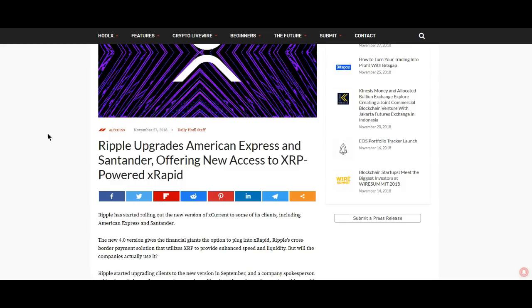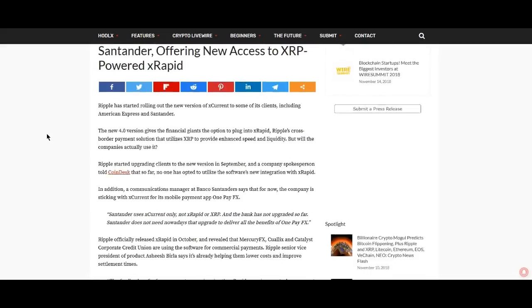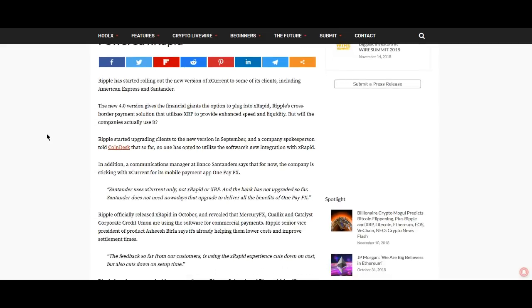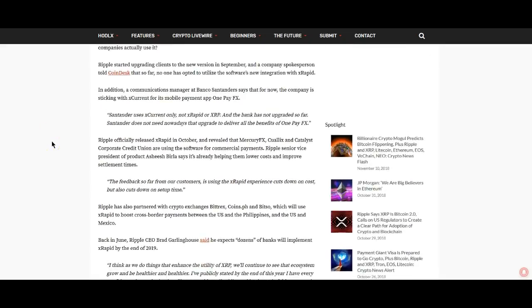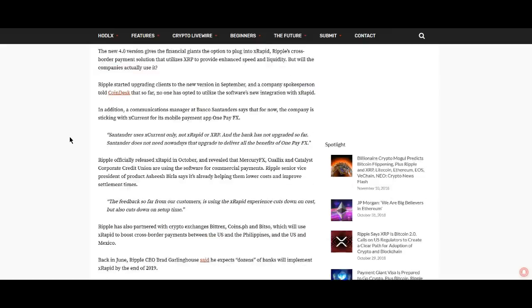Ripple upgrades American Express and Santander, offering new access to XRP-powered xRapid. So yeah, Ripple's upgrading some of their customers to xCurrent 4.0, which will allow them to plug into xRapid, or basically use XRP for their settlements, and not actually have to get the whole package with, I think, RippleNet. So we'll see if they use it. Hopefully, and there's always going to be those questions there to put that little doubt out there. It only makes sense that they would use it because it's going to save them money all around.